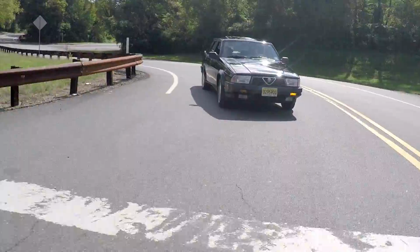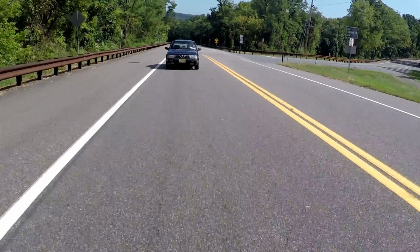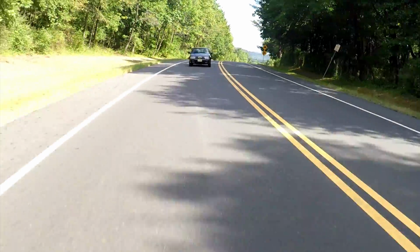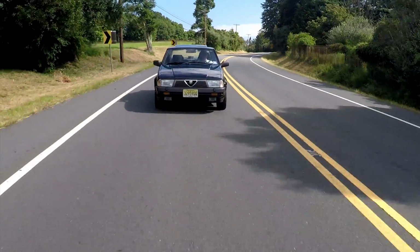So we're driving a 1989 Alfa Romeo Milano Verde. It has a tick over 90,000 miles on it, and I am the second owner. This isn't a car for everybody. From the outside, it's kind of an awkward-looking sedan that polarizes people in terms of its styling. But from a driver's standpoint, it's a fantastic car.